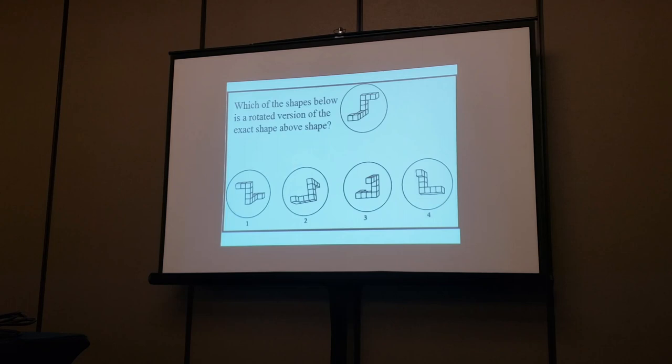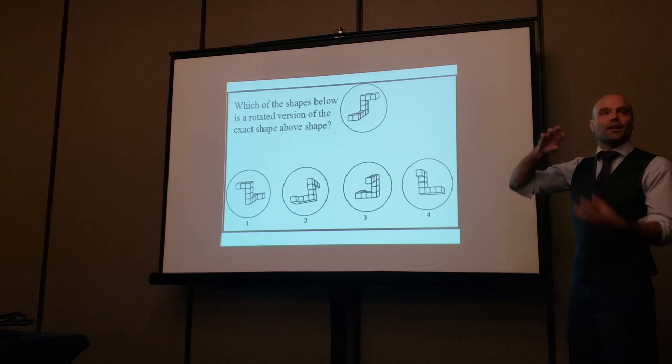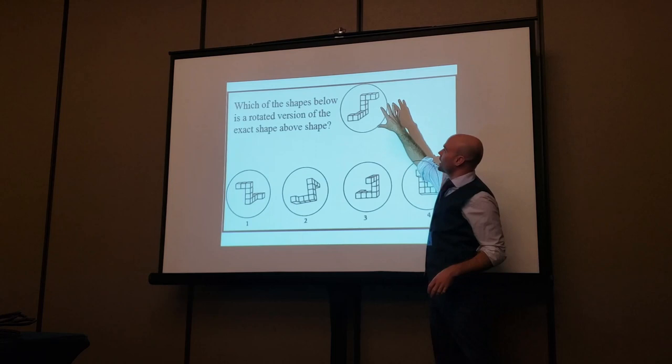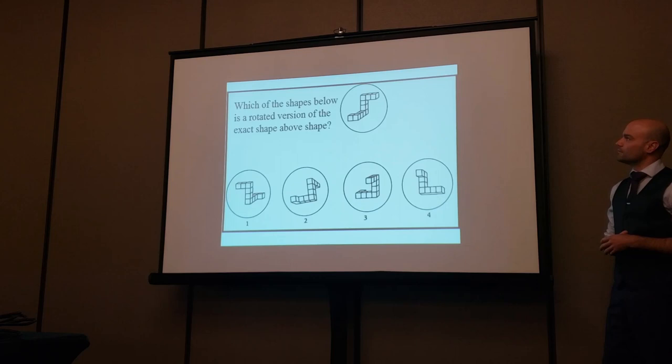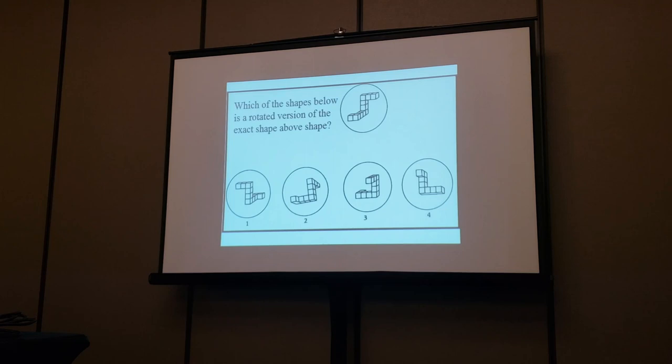One and three. So the way I see it is, look at the cubes and the relations of each cube in relation to one another. You take a mental 3D image of this and you try to match which one of those has the proper orientation. That's just the way I do business. Does that make sense? One and three? Okay, I got one more, and then we're off to the races.